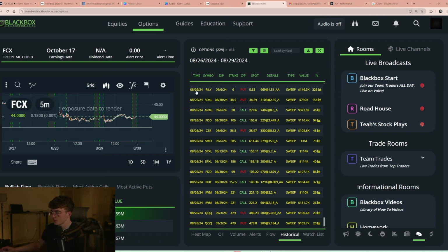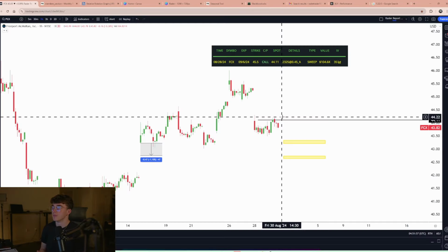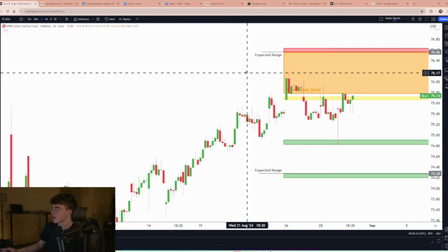Again, I'm not going to put too much weight on the flow that came in before NVIDIA earnings because it doesn't really mean a lot. So I'm not going to pay attention to those. But this right here, we found 3 trades. So let's see if we can find any other ones. So here's a trade that I actually found.